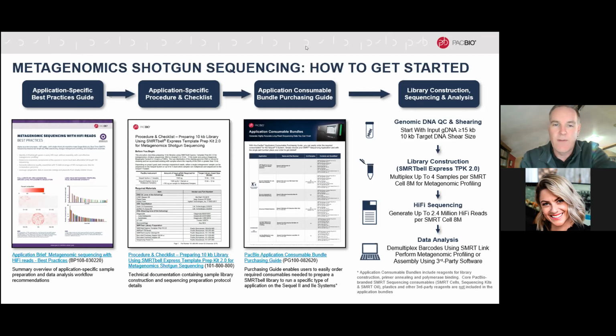And obviously there's the workflow in the procedure and checklist, which starts with getting your genomic DNA for the shotgun sequencing. You're going to shear it, shearing around a 10 kb target. So you need good quality genomic DNA, above 10 kb, really above 15 kb if you can get it, before you start your shearing. You then make those libraries with the Express Template Kit 2, which is really quite straightforward in most labs. It's just a pipetting exercise, really, and you follow the protocol, and then you've got libraries ready to go onto your Sequel 2.